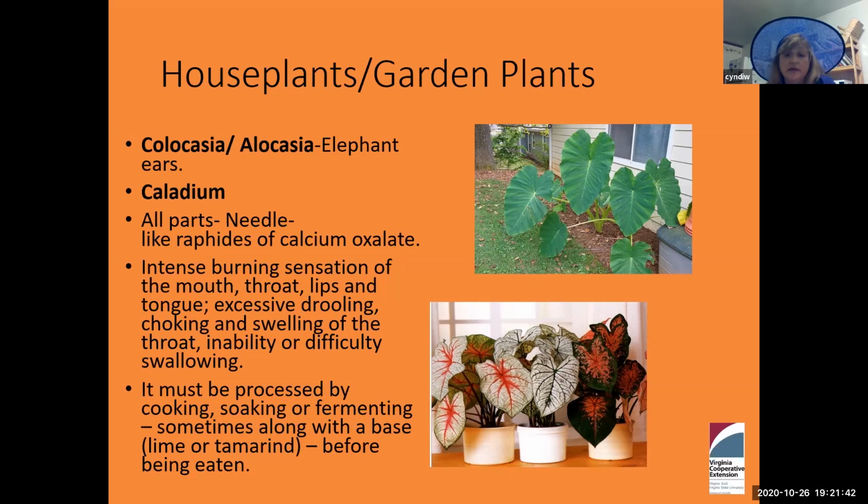Moving from houseplants and then into garden plants, our wonderful elephant ears, caladiums, the Calocasia or Alocasia, any ones in those families, again, have needle-like crystals of calcium oxalate. So again, there would be burning sensations in your mouth, throat, and lips as your throat starts to swell, excessive drooling, choking, inability to swallow, and then you can actually suffocate, more or less.